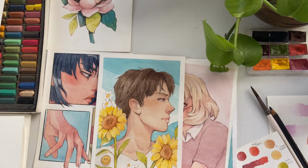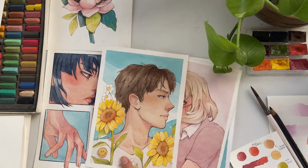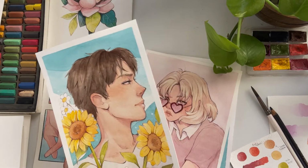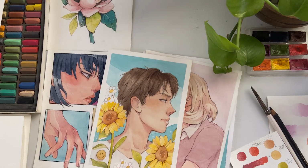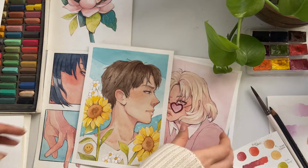The background is very reminiscent, at least for me, of either a sky or the sea. I don't know, I just really wanted to play around with the nature elements, plus a happy face. This looks like an anime character, I know, but my style has a lot of anime influence, so I really liked it. Let's keep going. I'm gonna put this aside.